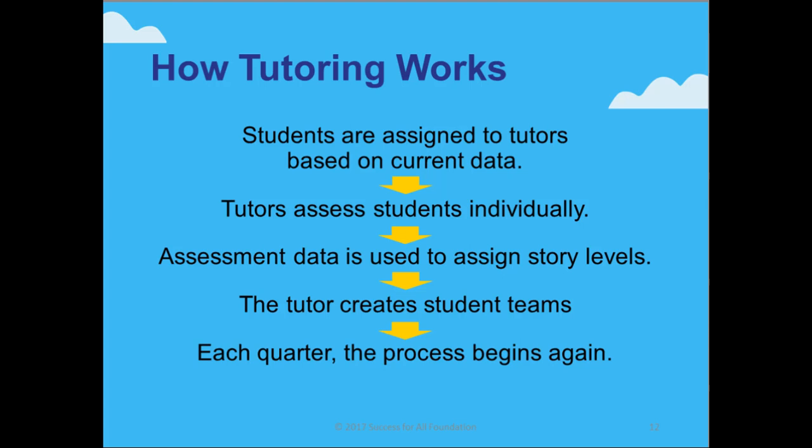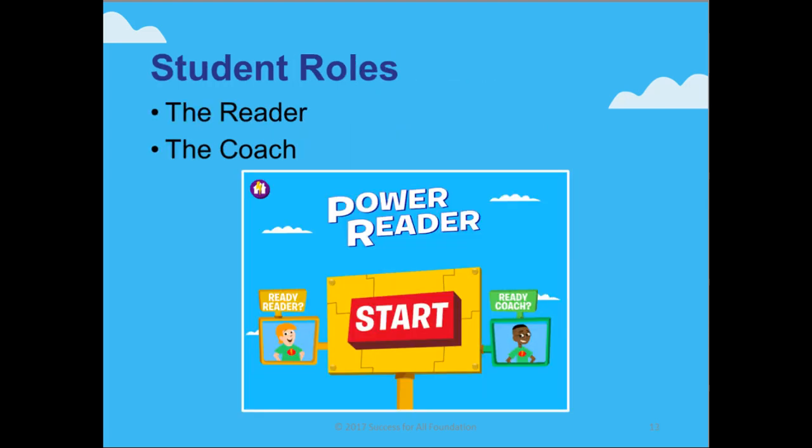So then the tutor creates the student teams, and the teams will work together, and then of course each quarter the process begins again once all the students are reassessed with their quarterly benchmark assessments. Now, in the old tutoring with Alfie, our student roles used to be the player and the ref. For tutoring with the Lightning Squad, it's the reader and the coach. And you can see below that to start off with, they're asking, are you ready, reader? Are you ready, coach? Before the kids press the start button.